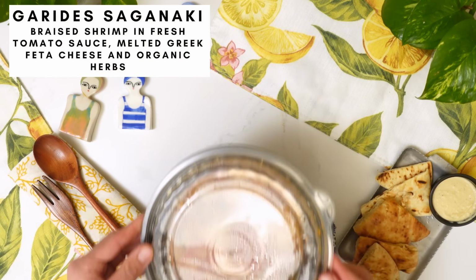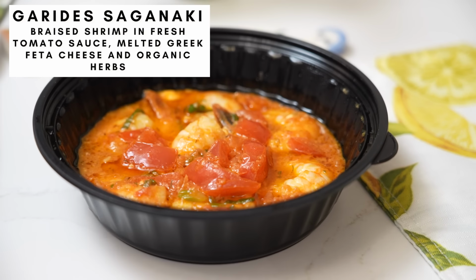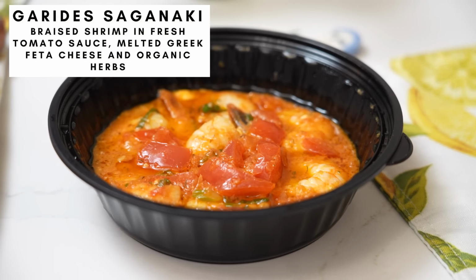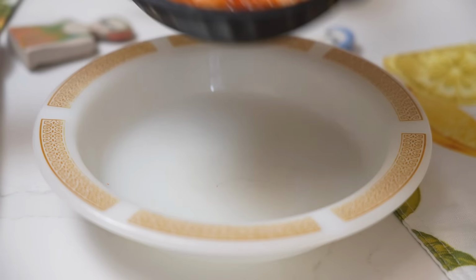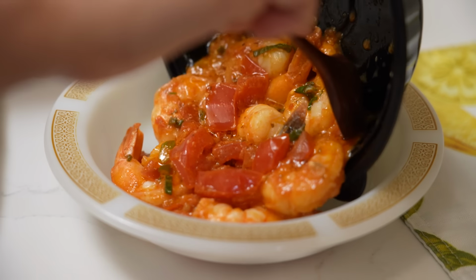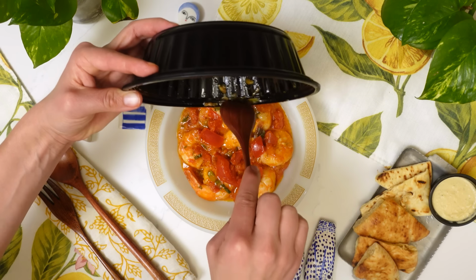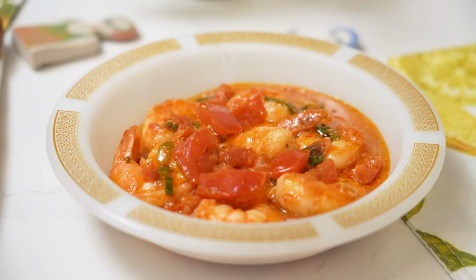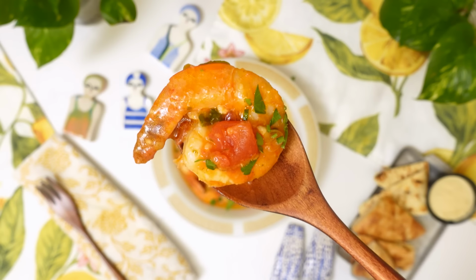For the next main dish, I would recommend Garides Saganaki. Garides means shrimps, and Saganaki is when we cook stuff, but with melted cheese, basically. This dish is savory, but it's also a little sweet because sometimes we put sugar in the sauce, and the orzo inside the sauce can add some freshness and herbiness to this otherwise very savory dish.